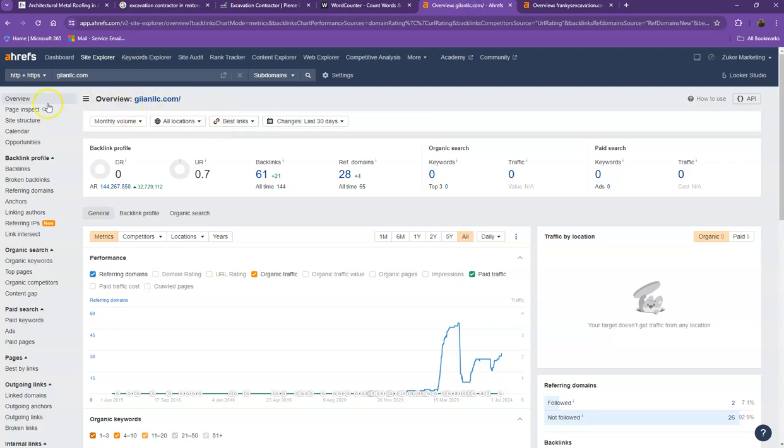So we have here Ahrefs, one of the paid tools that we're using for us to have some more information on the back end of your website. We'll be talking more about the numbers starting off with DR. This is the level of trust that Google has in your website, and UR is the strength of your website. Backlinks, on the other hand, these are other websites that refer to your website, so they're like shoutouts from different directories like Yellow Pages, Yelp, and the like.